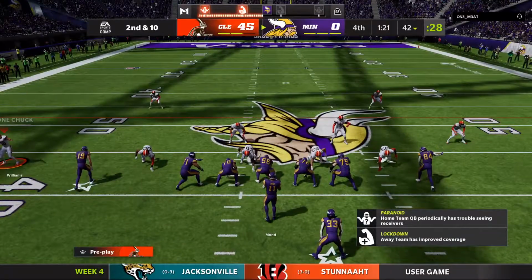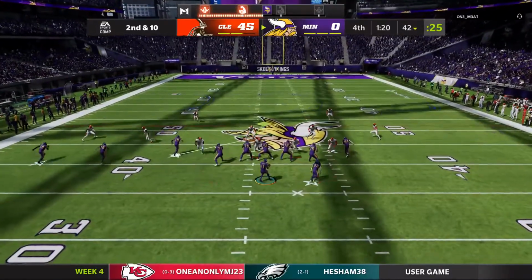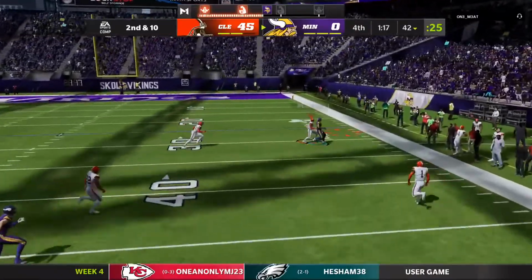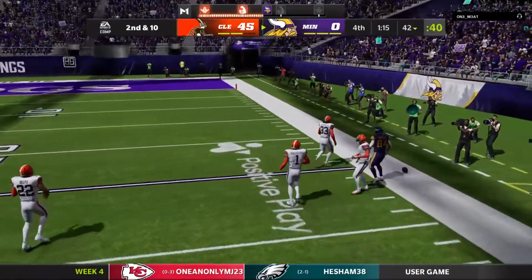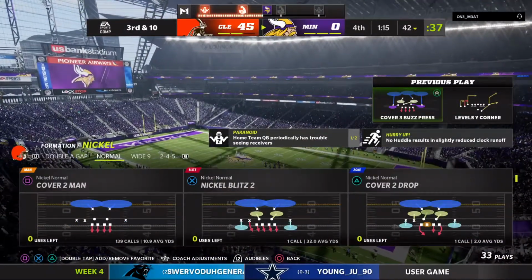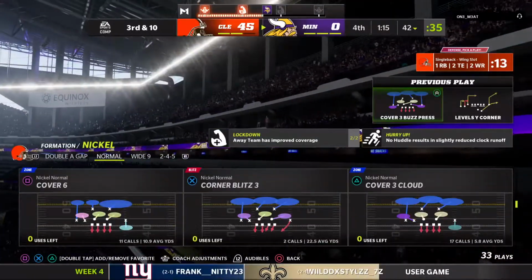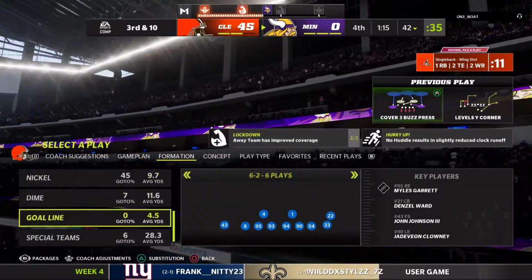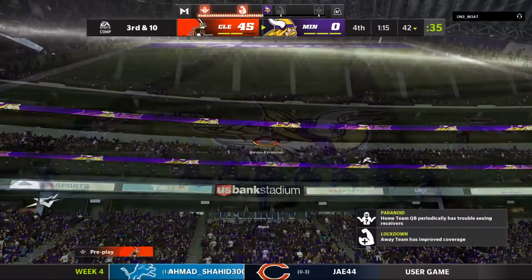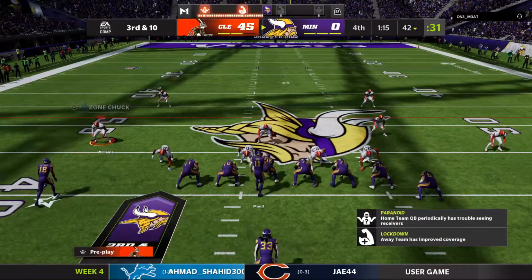So now 2nd and 10 after the incompletion on first down. Back to throw again. He's going to let it fly. And he drops it incomplete. And their struggles continue here. This defense was definitely alert to the possibility of the deep ball, and they were more than ready for it. They've got the lead, 4th quarter. Maybe can expect more passes like that downfield. So back-to-back incompletions, and that has them staring at a 3rd and 10.